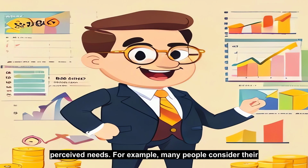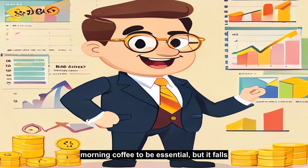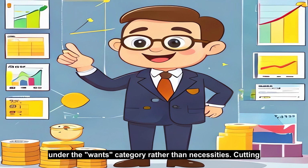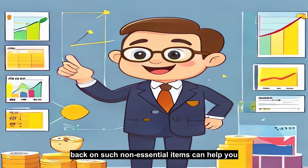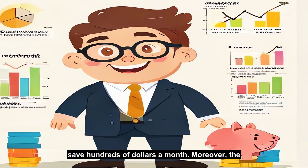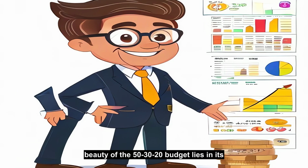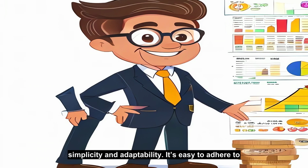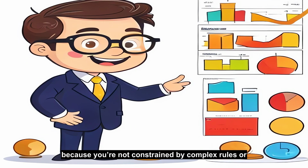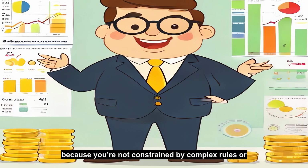One common mistake people make with the 50-30-20 budget is treating it as a strict rule rather than a guideline. For instance, if you're heavily in debt, you might need to shift your spending towards savings to prioritize paying off that debt faster. Conversely, if you have no debt but are saving for major life events like buying a home or retirement, you might want to allocate more than 20% of your income to savings.